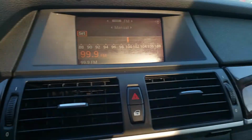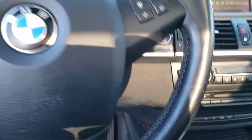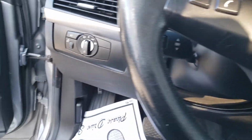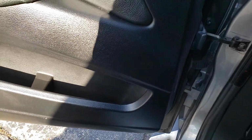Sorry, it's a glare, but it does seem to work okay. I'm gonna pop the hood. It does run nice and quiet. The V8 is nice and smooth.